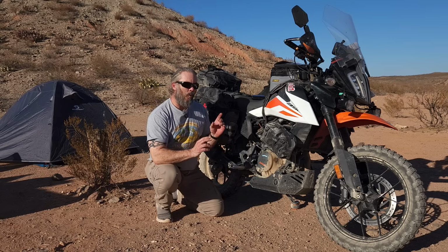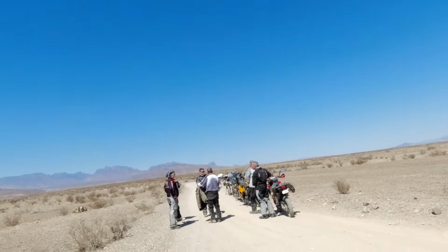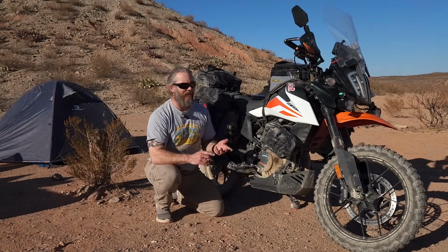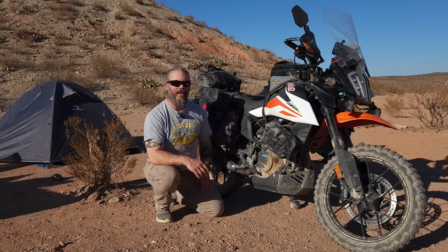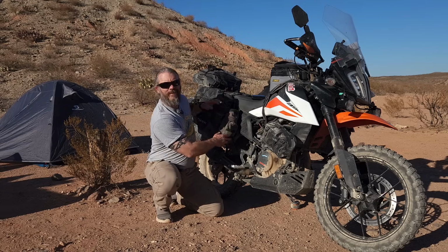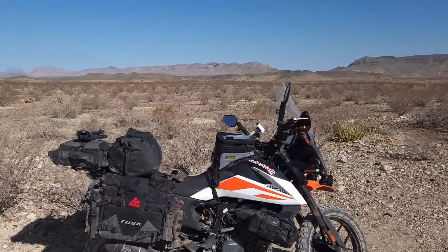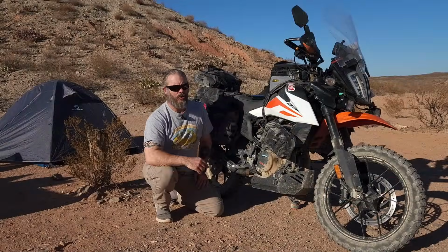One other note I want to make before I do that is there were a lot of dirt bikes out here, tons of dirt bikes, 690s. I saw a CRF 450, I think it was. I saw a lot of bikes, but the one thing none of those bikes had was luggage. I was the only one rocking luggage on this route. They are camping, trailered somewhere, and are just doing loops.